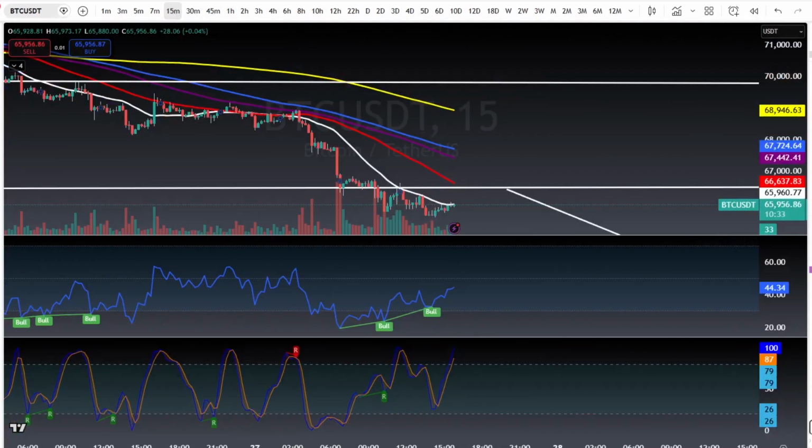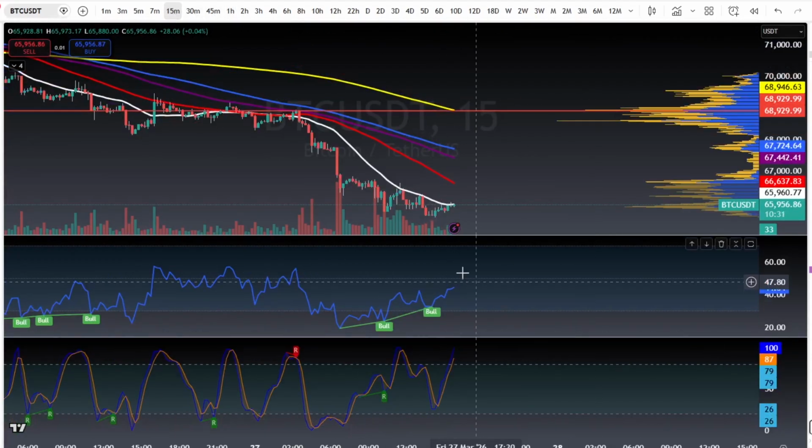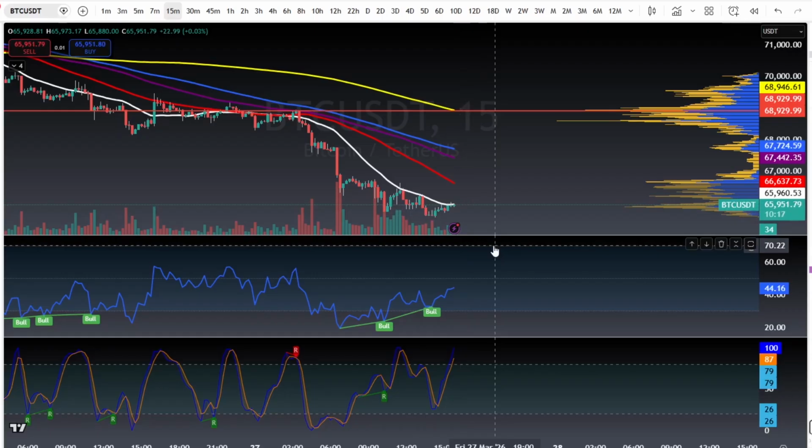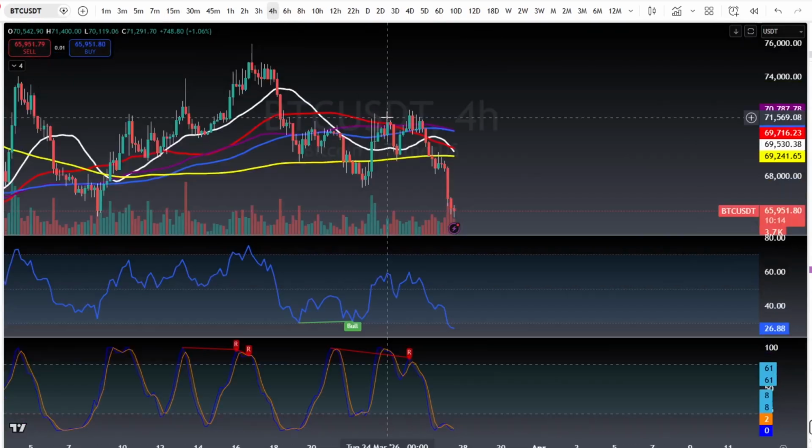On the 15-minute chart, we can see that the stochastics are getting toppy, and we have not really been able to get above the 21 moving average. This is bearish, especially if we're below the 200 moving average. This could just be bear flagging and creating a larger move down. So at the moment, I'm sticking with the 4-hour head and shoulder pattern.